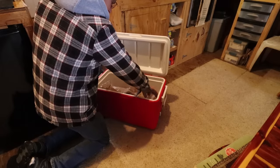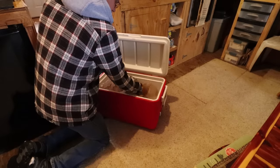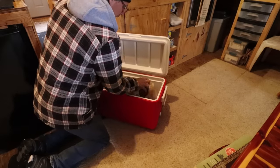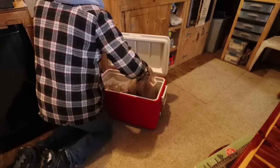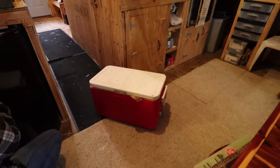I brought up hot dogs, two boxes of hamburgers, the kind that I always make. In fact, it's exactly 12 o'clock. I'm going to have to fire up that grill. I'm making a couple of hamburgers. This one can go in the freezer.